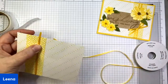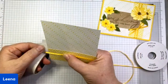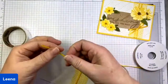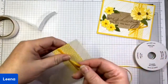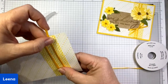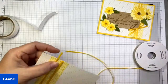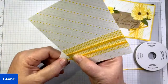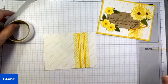So I'm just going to add here 1 length of ribbon, and you'll notice that this is not centered because I'm going to add a second one beside it. Okay, so there's our first one. Then I'm going to take another length. And we'll add this, and this is where you just want to try and get them relatively centered and spaced nicely. And we'll add a glue dot and secure this one. Okay, so you see how that just gives that ribbon a little bit more oomph.